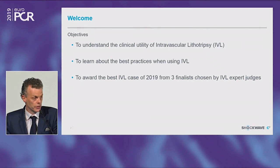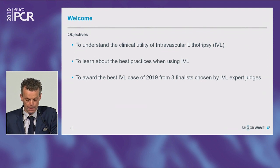So the objectives, as you can see on the screen, to understand the clinical utility of intravascular lithotripsy is definitely the hot topic in PCR this year. People are wanting to understand everything they can about this technology, where to use, how to use, how to assess, and where patients can best benefit from this innovative technology.